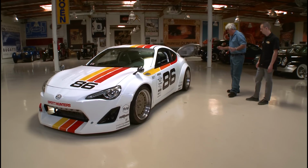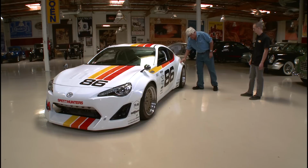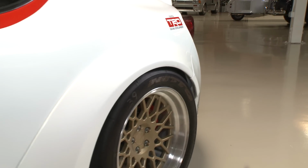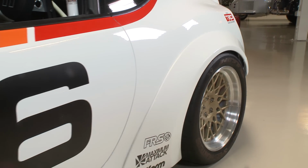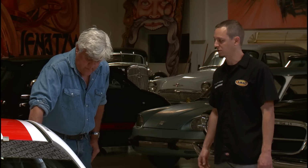Well, let's look at what's different from a regular Scion. First of all, you added these here? That's actually a body kit designed by Kei Mura for Speedhunters. We call it the K-Mash kit for short. If you're familiar with Rocket Bunny, he's the Rocket Bunny guy. And we have our exclusive wide body kit for the Scion FRS.